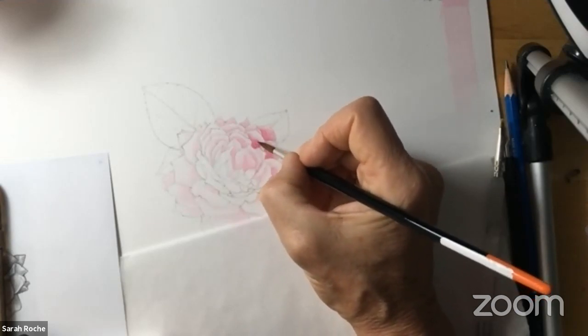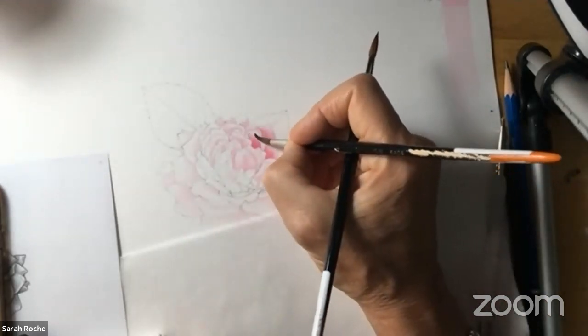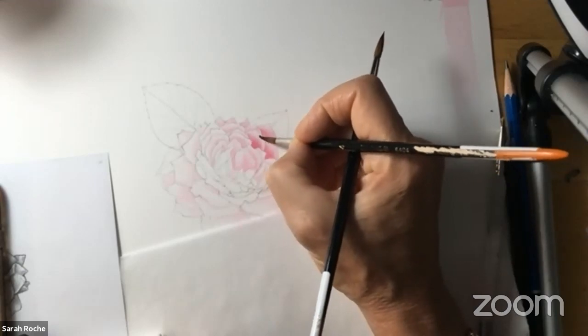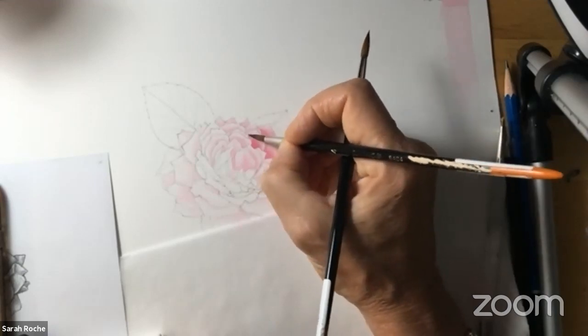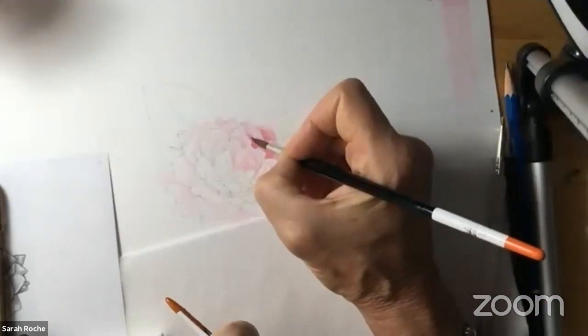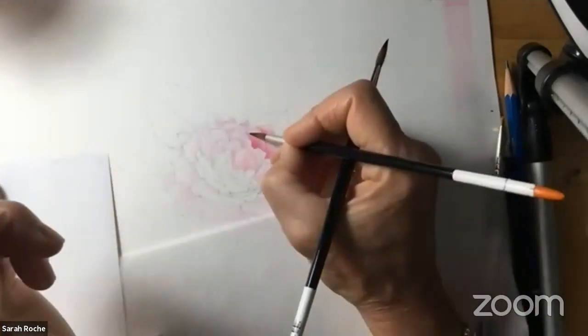Diane's just asked, is the dark still permanent rose? The dark is still just permanent rose, yes. Permanent rose is a violet-based red, but there are more violet-based reds. But in my basic palette that I use, which is the one that you've all got, those are the basic colors I always use.